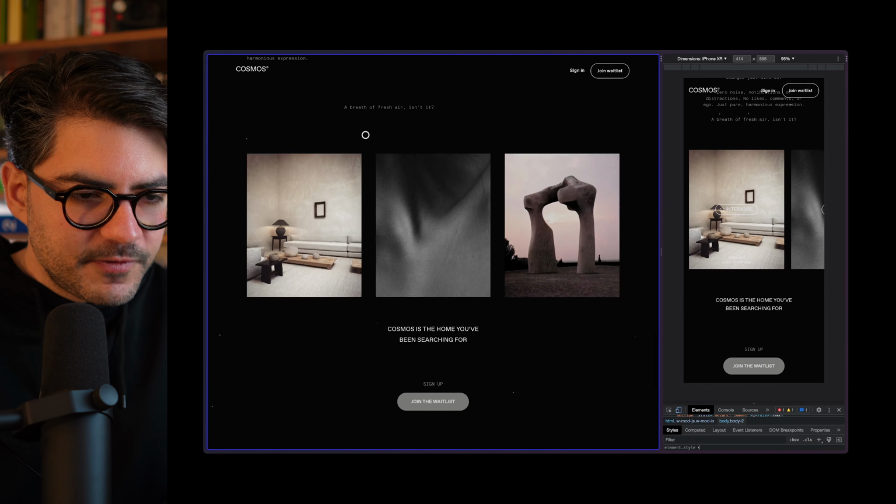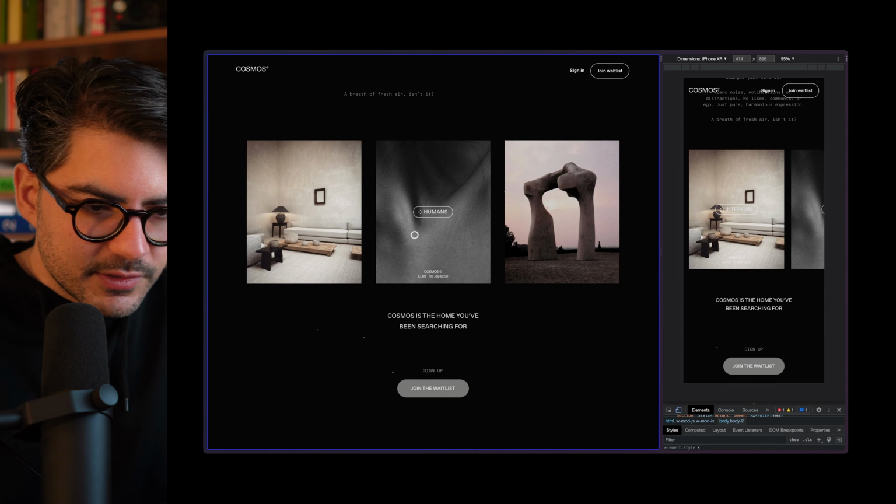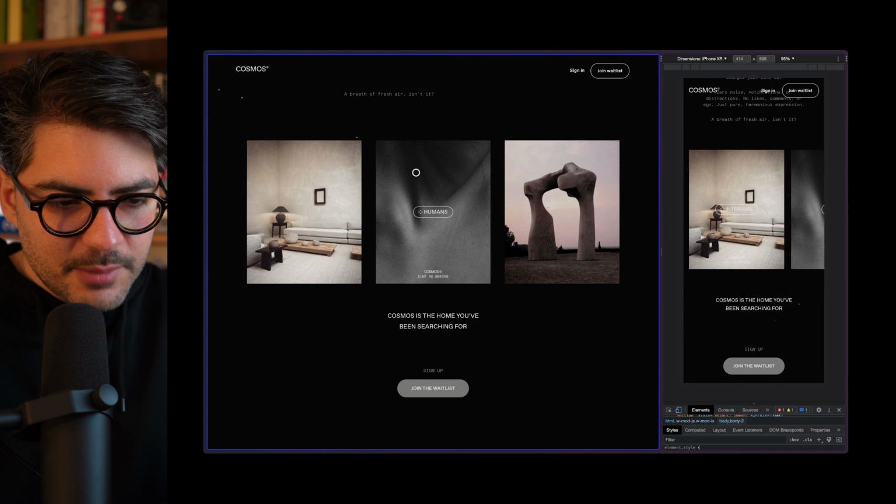So now we have some more visuals, interiors, humans, environment. I wonder what happens if I click on these. Nothing actually happens if I click on these.